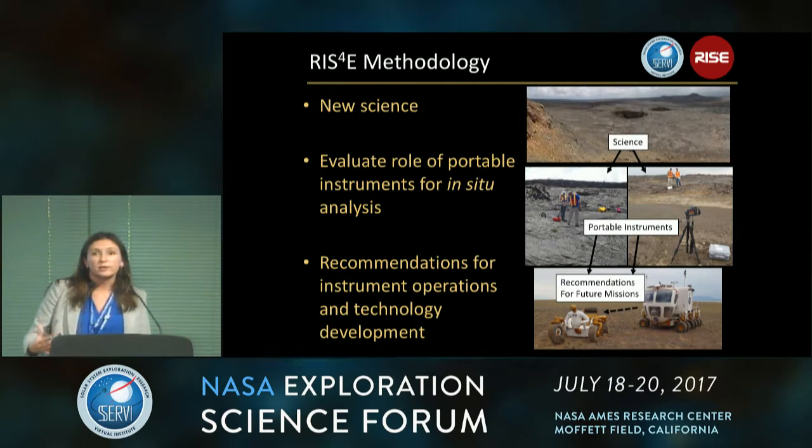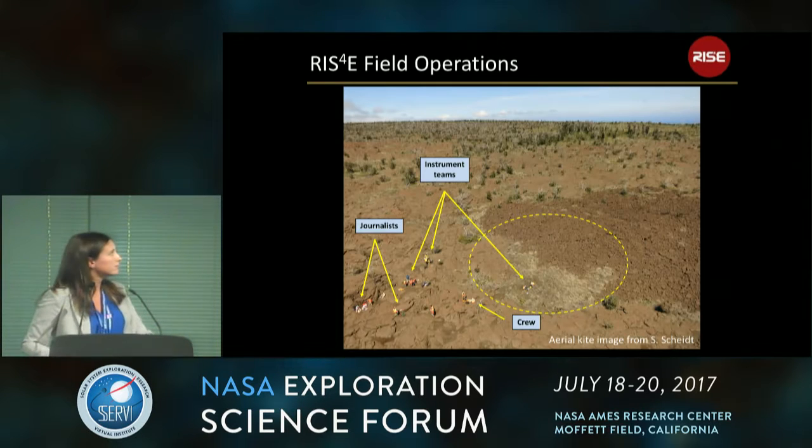Then you select your instruments. What suite of instruments even make sense? You evaluate the role of these instruments. What's the science value added? But then you also look at it from a human exploration perspective. What's the operational hit? And what are the recommendations for instrument development moving forward to account for this hit to your operational timeline? Next slide, please.